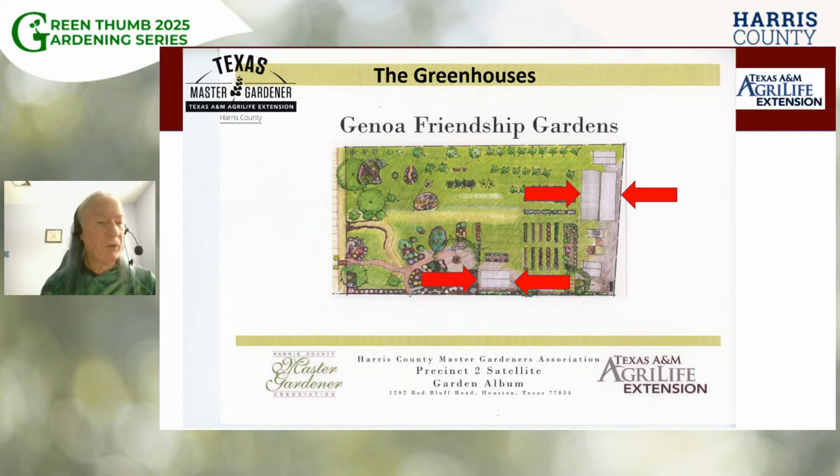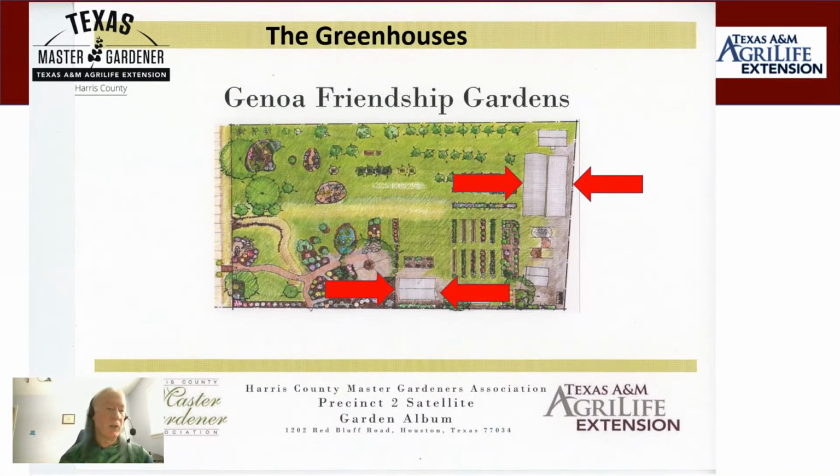And also we have greenhouses, two of them. Initially, one was placed in 1999. We call that the old greenhouse. And then the newer one was constructed in 2008. Our greenhouses are used to produce tomatoes, peppers, and other vegetable plants to sell at our plant sales and for use in the vegetable garden. It also contains plants from our gardens that are for sale during our open garden days and throughout the year.